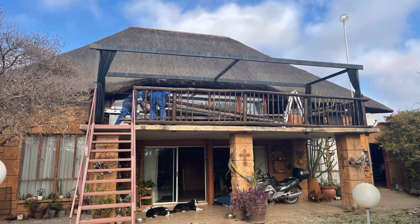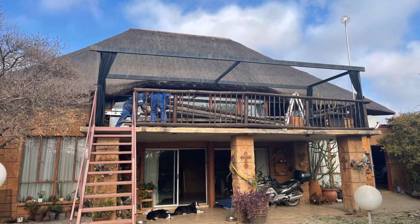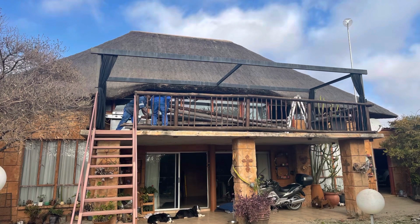We are not traveling at the moment, we are actually at home, and what you see here is our house at the Klein Paradise Lodge, Limpopo province of South Africa. And we have decided, since we are not traveling, let's just redo the house.